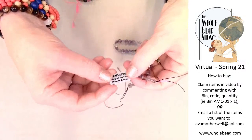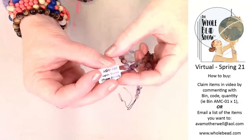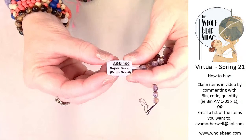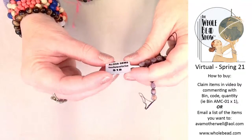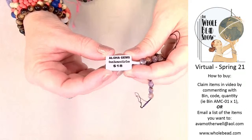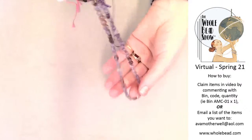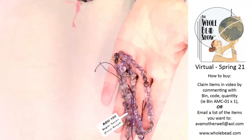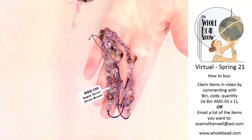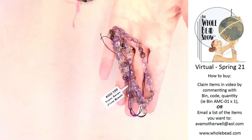Some of these I don't have the big cards for. This one is AGU 100, and this is Super 7 from Brazil. And this one is 6mm diamond cut coin, $18. Oh, iolite, that makes more sense. Huh. Multitasking.